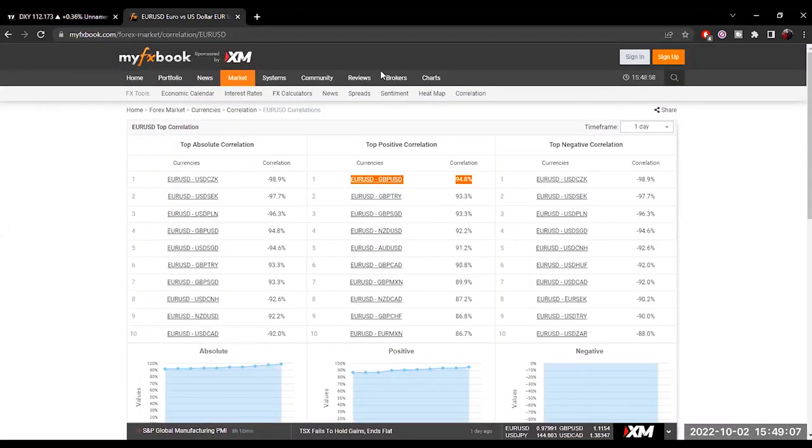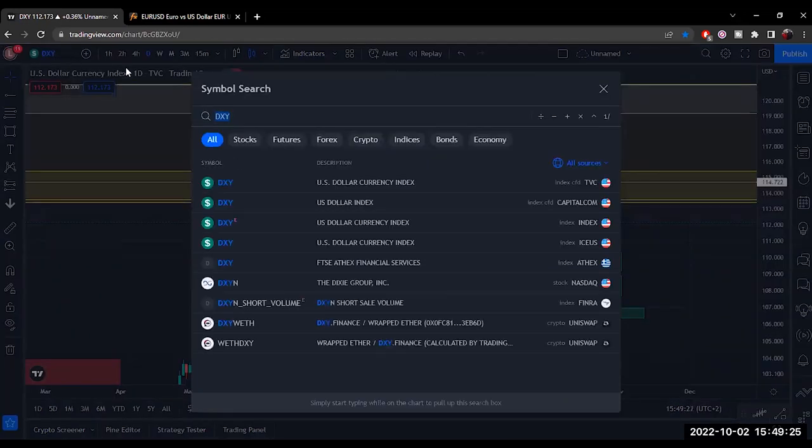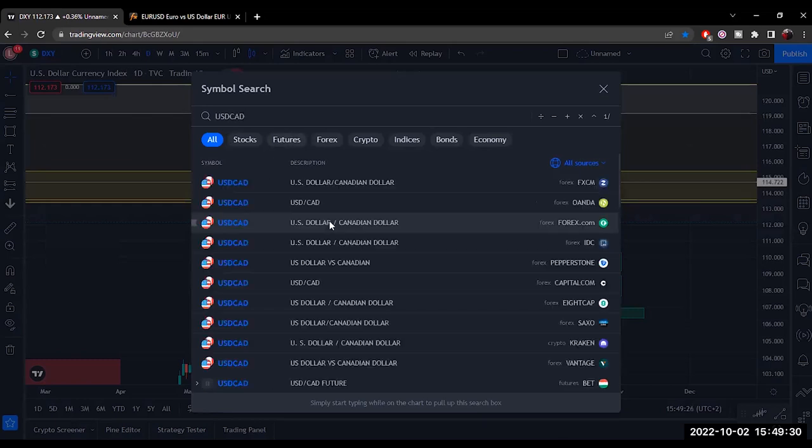Now, back here, we've got top absolute correlations and top absolute negative correlations. And for EURUSD, we've got USDCAD at about 92%, right? 92% is not too bad. And it doesn't seem like that correlation is being applied right now, right? Because we've got a strong dollar, right? And euro is currently going up.